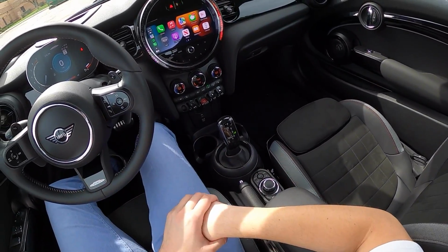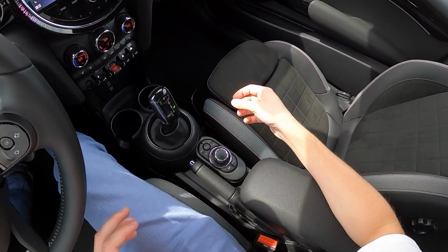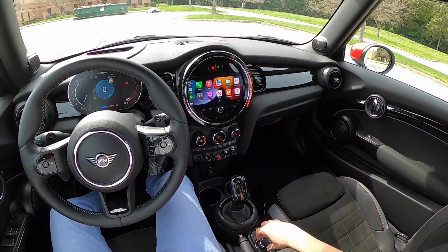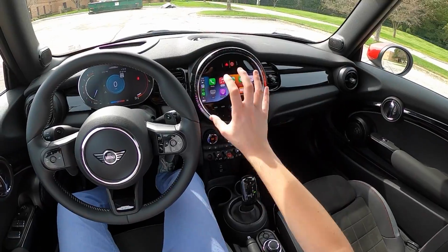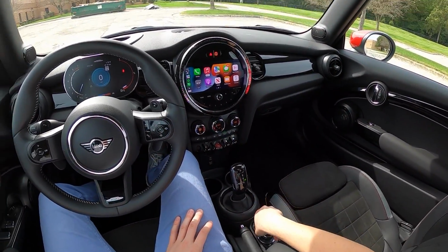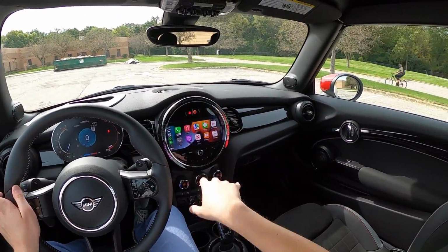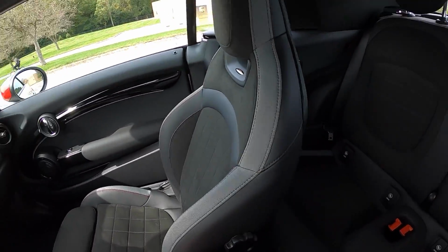A couple USB ports down there as well, normal USB and USB-C. Nice that you have the option to choose. We've also got our iDrive selector down here that controls the infotainment if you don't want to use the touchscreen. I think it's cool when manufacturers add an option to have a dial down here so you don't have to get fingerprints on your screen or have your hand up here distracting you while you are trying to drive.